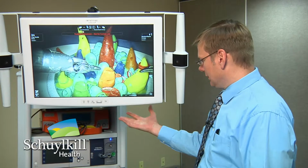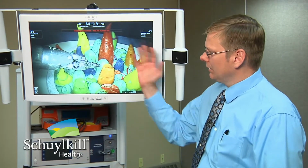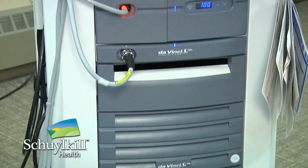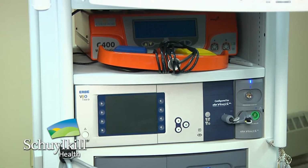And then this is our camera tower. There's 2 of these in the OR. The screens that you can see to operate. All of the instrumentation and all of the power that goes to the DaVinci is all loaded onto this one cart.